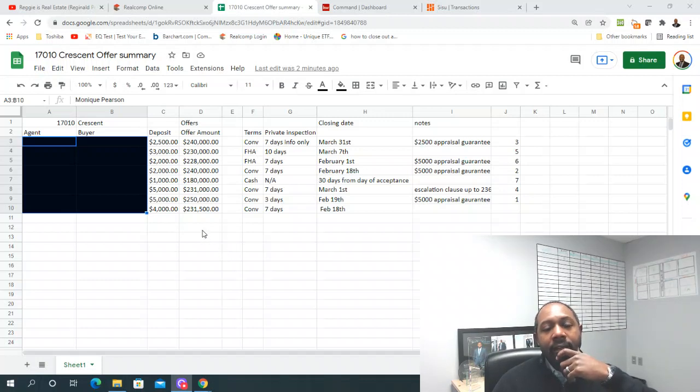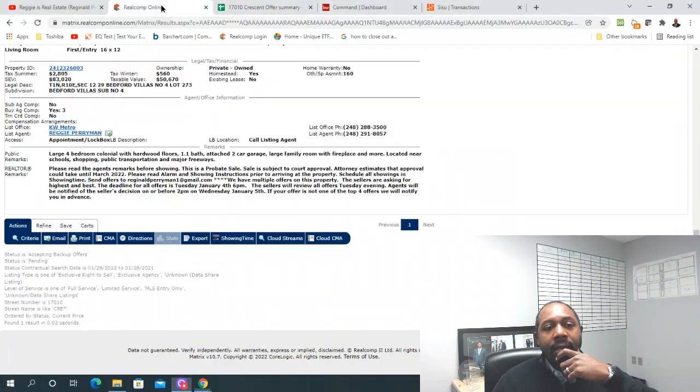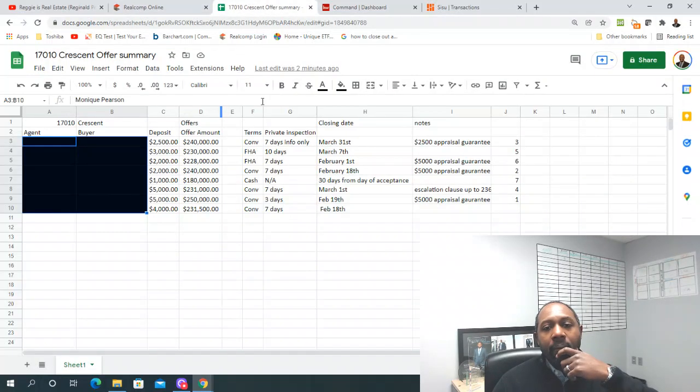Now here's the thing. Our deadline, as you can see here, was Tuesday the 4th at 6 p.m. We were pretty much ready to take an offer. The sellers were like, hey, we got an offer, it's pretty high. We got appraisal guarantee and everything. Occupancy wasn't needed. We set our close date far out because this is a probate deal, so we're waiting on the courts to issue an updated letters of authority.